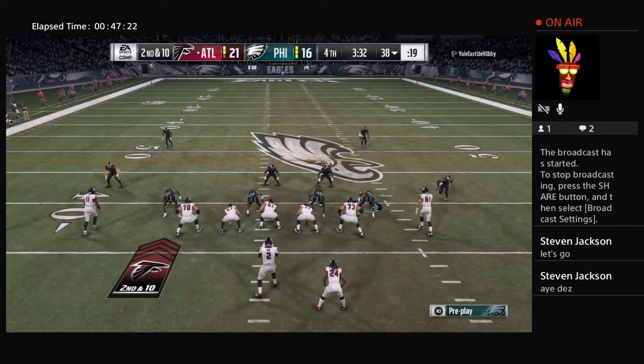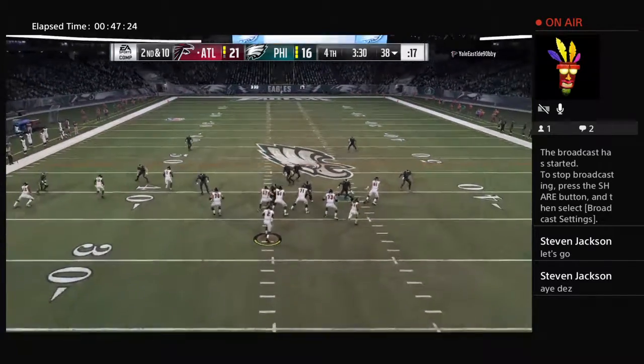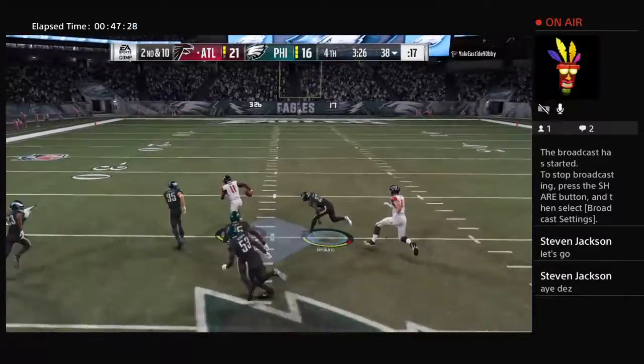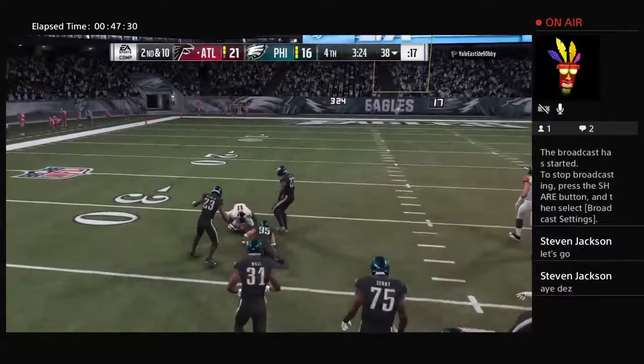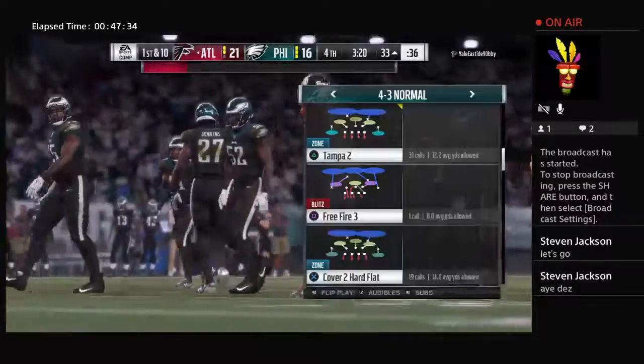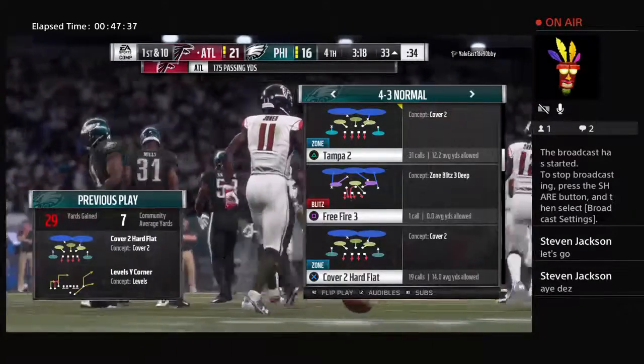Looking to jam the receivers at the line here. Press coverage look defensively. Ryan. And Jones has it over the middle. And he's going to get this all the way down inside the 35. He got 29 yards that time.